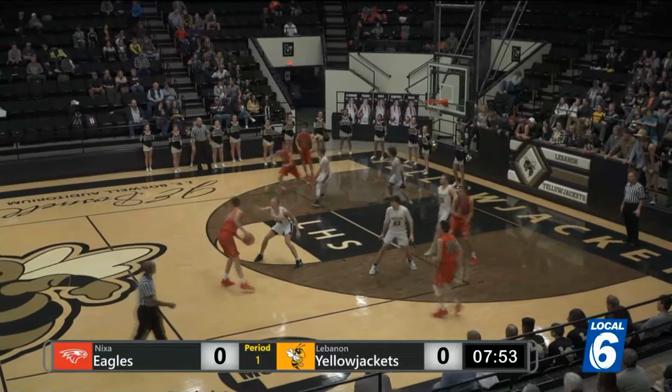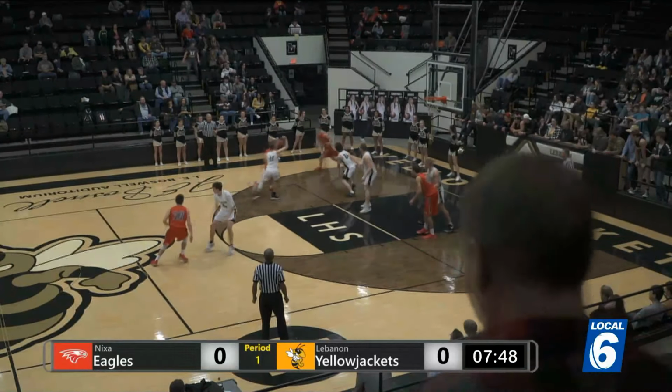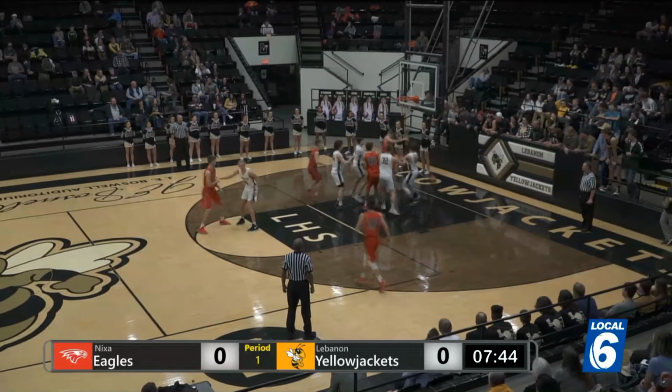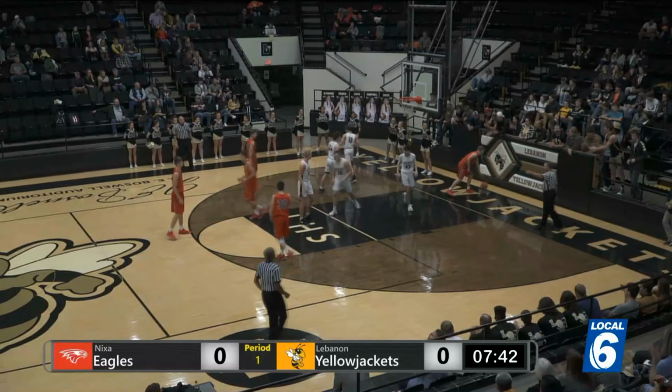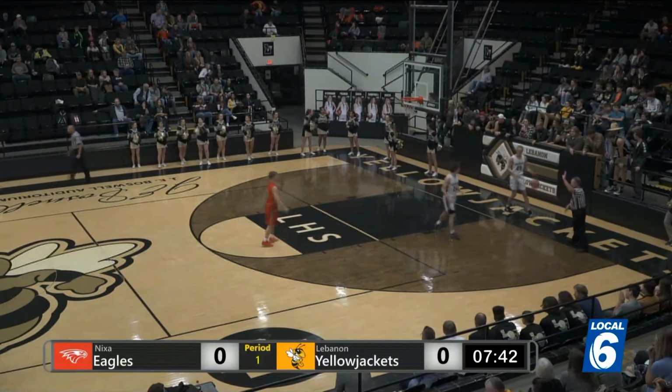Down the corner, Gordon back on top to Jones. They work it around. Akers with the shot up, no good. Off of Nixa, and it'll be Lebanon basketball.